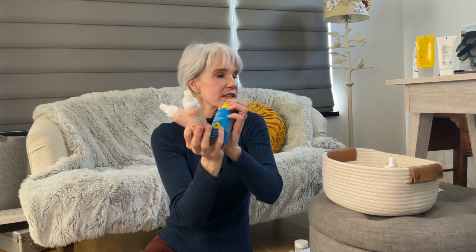The only thing that they caution you against is if you're using a chemical sunscreen, that it's probably not a great idea to mix formulas like mineral and chemical. So just a caution there. But I love this. Actually, I even have another one.